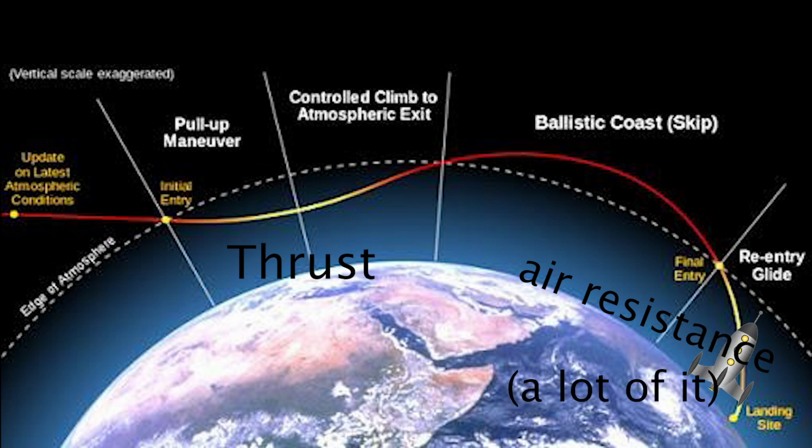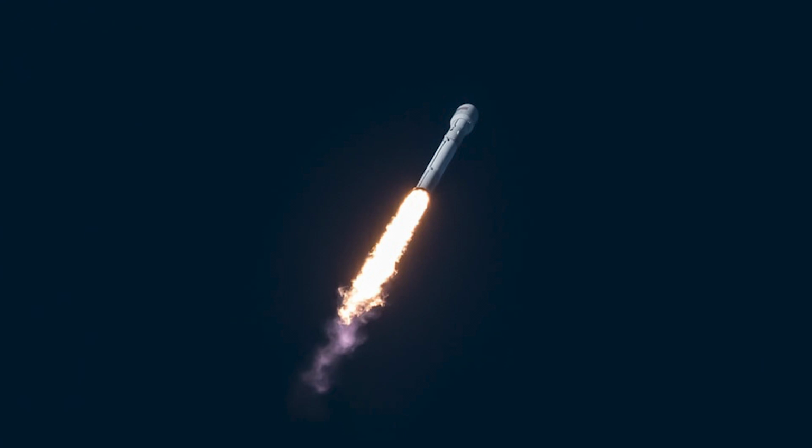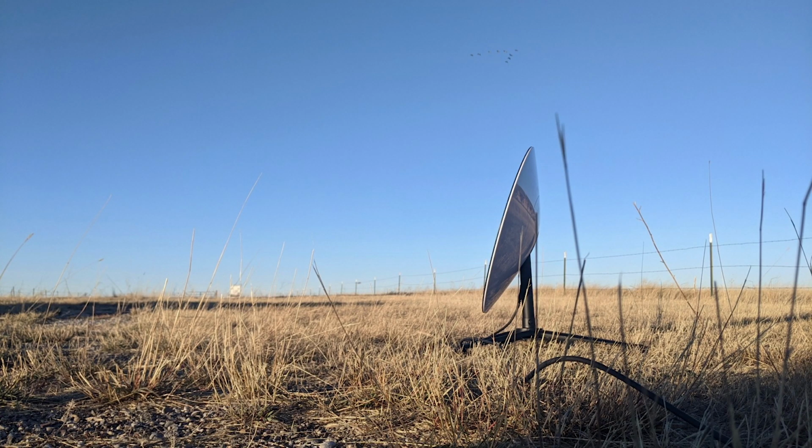Changing forces on a rocket that can be accurately modeled by vector calculus include air resistance and thrust. Whether you want to use rockets to take over the world or launch a massive satellite network to provide high-speed internet to rural areas, vector calculus is essential for success.